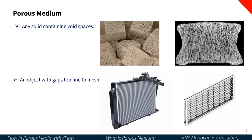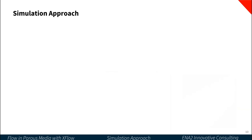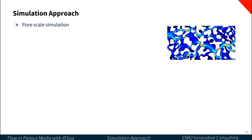As a result, we consider the whole object as a porous zone and use the porous zone techniques that I'm going to talk about later. There are two approaches to simulate flow in porous medium. First, porous scale simulation. In the porous scale simulation, we have the topology of the object. We know where the void is, where the solid or the matrix is, and solve the equation, either the Navier-Stokes equation or the Lattice-Boltzmann equation, in the fluid that is flowing in the void region.